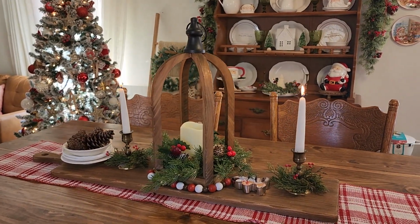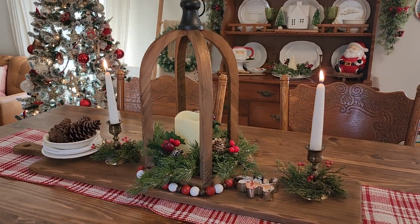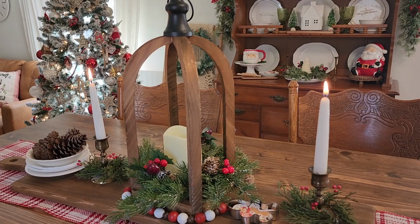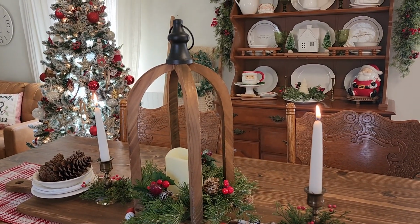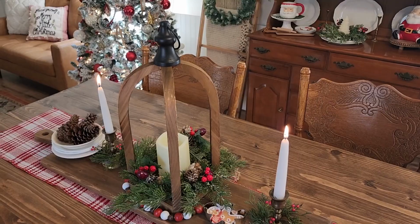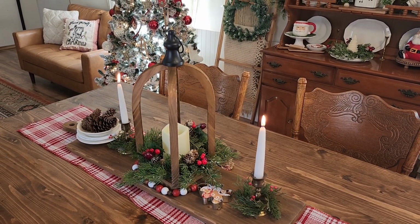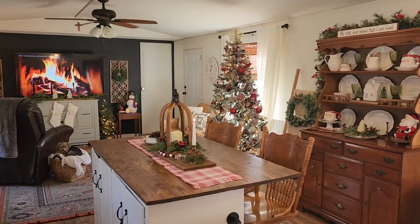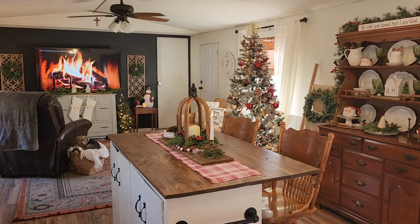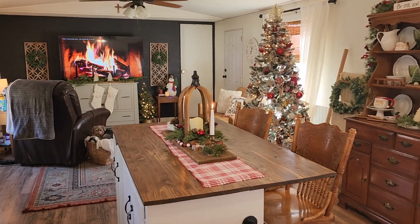And then here on my kitchen island, I added a plaid runner down the center. This wooden board down the middle I picked up at Hobby Lobby on 50% off back during the summer. And then you may recognize this lantern here in the middle. I picked this up at Goodwill. It was in one of my recent thrift hauls. I just added a little wreath in the middle, which was also from Hobby Lobby last year.